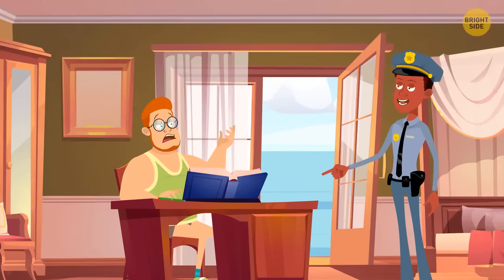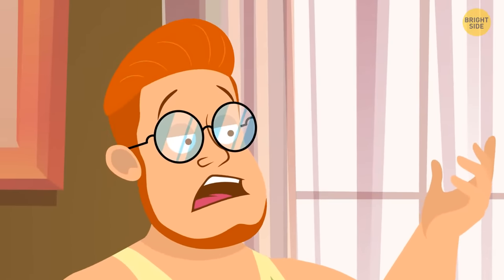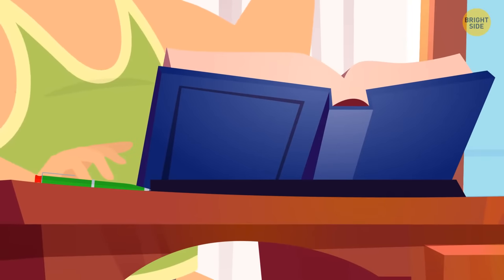There's only a thick notebook and a pen on the man's desk. If he had been writing as much as he claimed, the ink would have finished long ago.